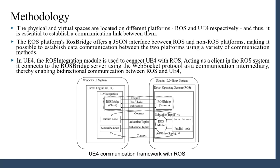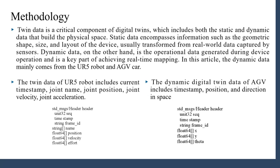Twin data is a critical component of digital twins, which includes both static and dynamic data that build the physical space. Static data encompass information such as the geometric shape, size, and layout of the device, usually transformed from real-world data captured by sensors. Dynamic data, on the other hand, is operational data generated during device operation and is a key part of achieving real-time mapping.